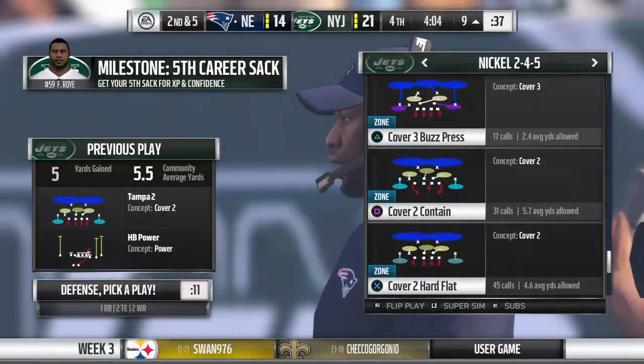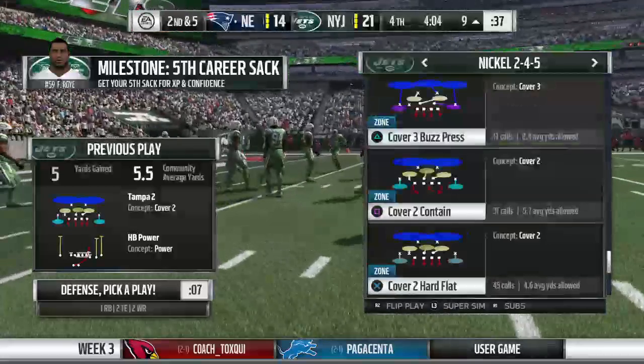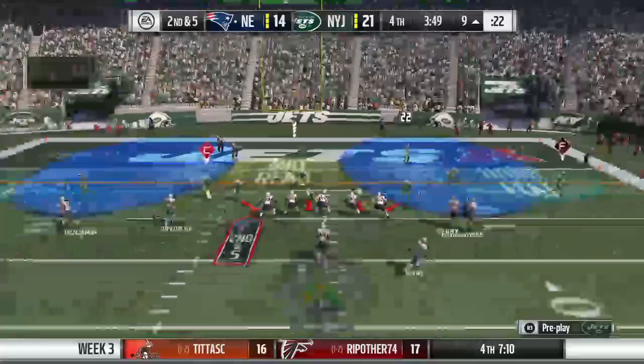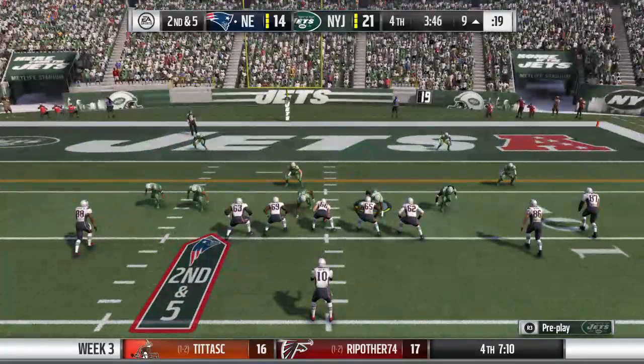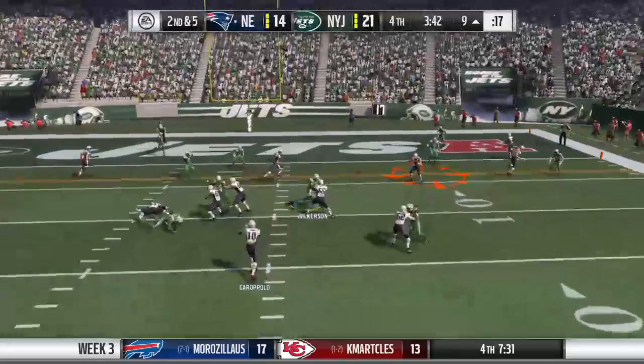The defensive line, though, they've got to figure out a way to out-leverage the guys up front because the offensive line is winning at the point of attack. It's going to be a long day. On second down, here's Garoppolo.